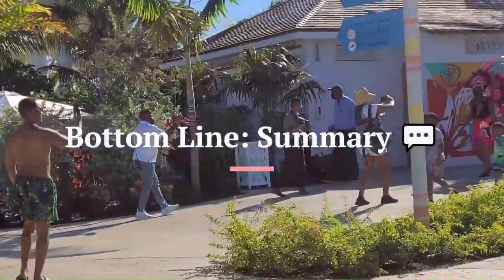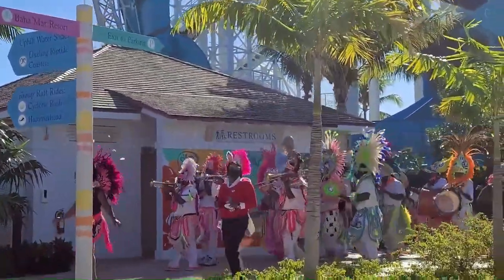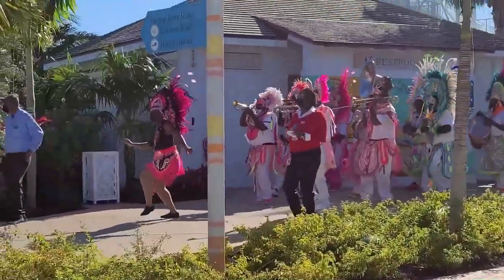Look at the wedding marching band. Parade popped up out of nowhere. Man, it's fun watching it. The wedding is still parading.